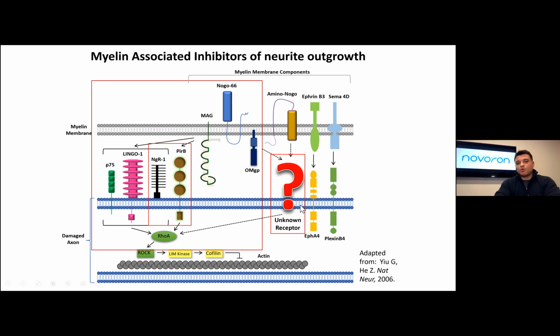The key here that I want to point out is that for a long time, people thought that they couldn't recapitulate a regenerative response. Blocking, genetically silencing any of these proteins didn't seem to work in terms of getting nerves to grow again. So they started to think, well, we must be missing something. There must be another receptor. And so there was this dogma in the field for quite a bit that there was just something that they hadn't identified.